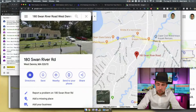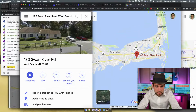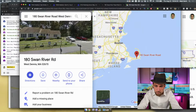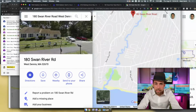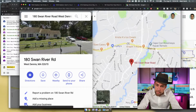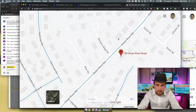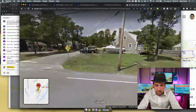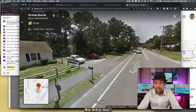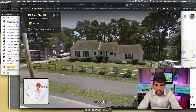I will say, I don't like the location. So look at this. I do not like it in terms of the road that it's on. So it's way up here, which is kind of cool. But I don't like that it's on Swan River here. This is a pretty big old street. Now, I don't know what the traffic's like. Let's see. Eh. I mean, it's a road. It's gonna be busy. And they painted it. Okay, I mean that's cool.